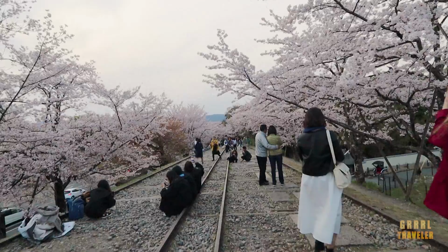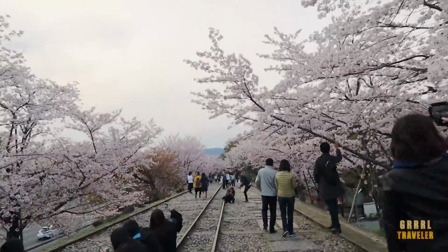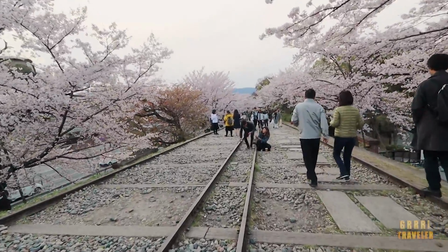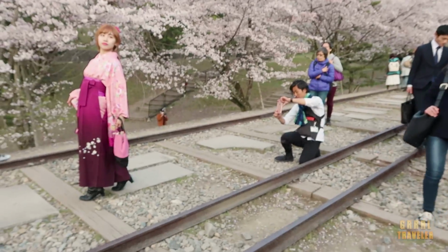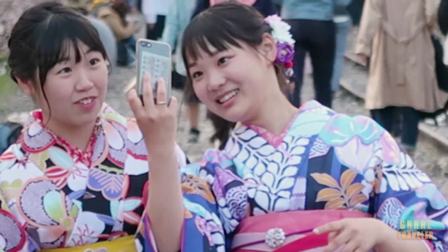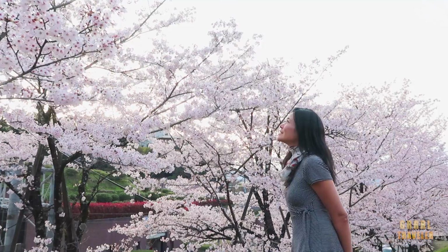Here we are at Keage. I hope I'm pronouncing that right. Here we are at Keage Incline, which is kind of like an abandoned railroad track. You'll notice it from a lot of Instagram photos. It happens to be a really popular Instagrammable spot. But during cherry blossom season, it is especially Instagrammable.